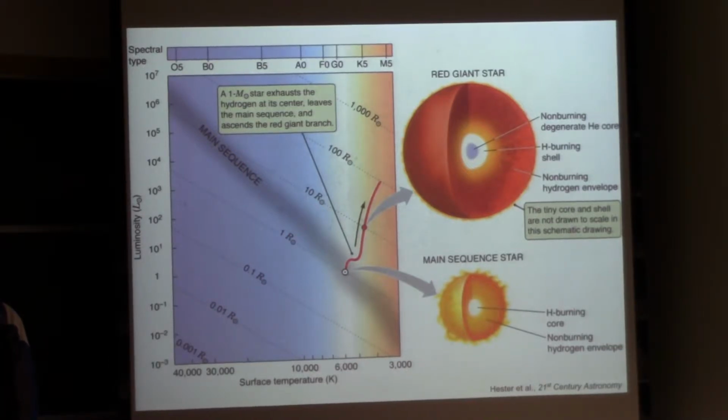Temperature will go up. Why? What's the source of that? Gravitational potential energy, right? It's shrinking, so it's losing gravitational potential energy. The gravitational potential energy is becoming more negative. That gets converted half into radiation, half into thermal energy. So the core heats up as it shrinks, and so that means that it will also be heating up that layer of hydrogen surrounding the core.